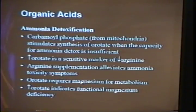Organic acids can also tell you about ammonia detoxification. One of the critical aspects of this, which also is involved in immune system regulation. Carbamoyl phosphate stimulates the synthesis of orotate when you are unable to adequately detoxify ammonia. An elevated orotate is a sensitive marker for the depletion of arginine. Now, what happens when arginine drops? Immune response decreases. Arginine supplementation alleviates ammonia toxicity symptoms, and orotate requires magnesium for metabolism in the mitochondria.